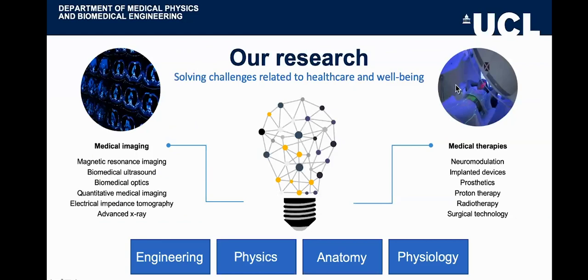So engineering, of course, we're trying to solve technical problems, we're trying to design and develop new products, and we're building on physics and maths. The difference for biomedical engineering, of course, is that we're also building on things like anatomy and physiology and so on, so we can design and engineer products and technical solutions related to healthcare and well-being.